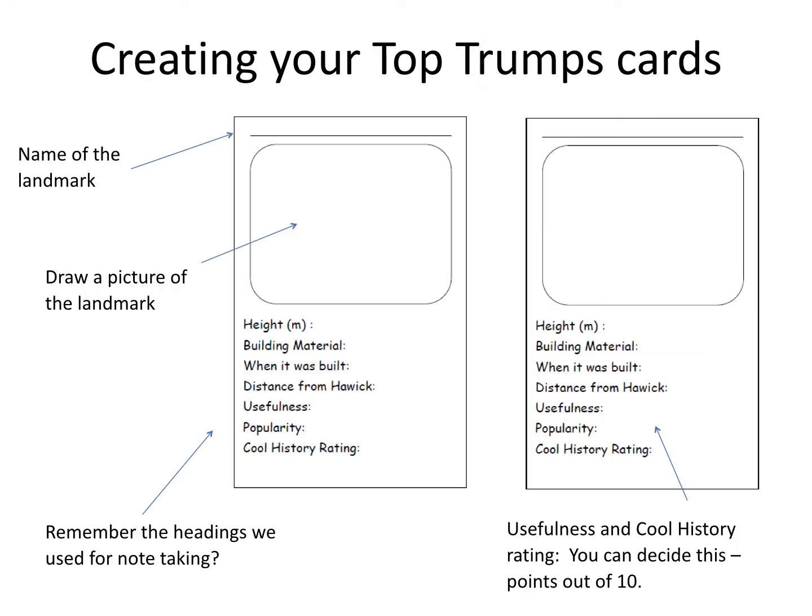The first landmark that we had in our fact file was the Falkirk Wheel. So write the words Falkirk Wheel at the top of your first Top Trumps card. Then you'll need to have a look at the picture and draw your version of the picture in the box. Then you're going to use the notes that you took to fill in the information at the bottom. You should have all of that information because when we took our notes, we used these things as the headings for our notes.